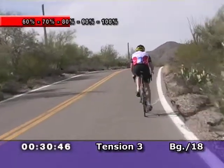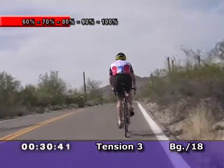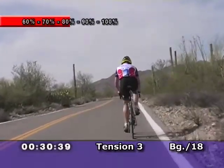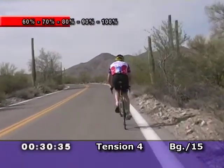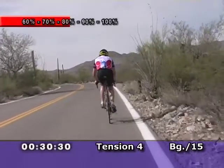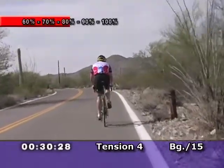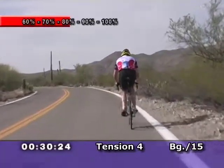See how I'm sitting up somewhat? My hands are on the drops. Starting to head up a little bit. So I want you to take it down to your 15 on the back. So your big chain ring, 15 now. And let's increase your tension on your stationary bike by just a little bit because we're starting to climb. Actually, climbing can be fun too.